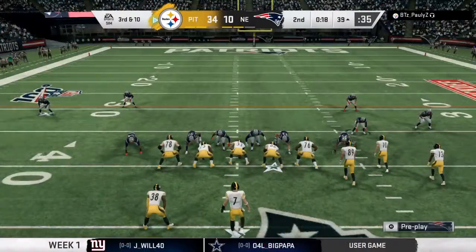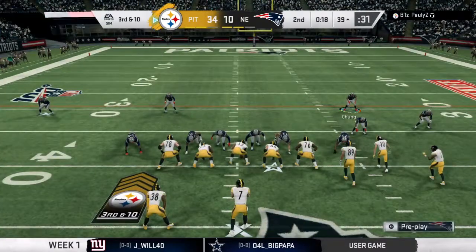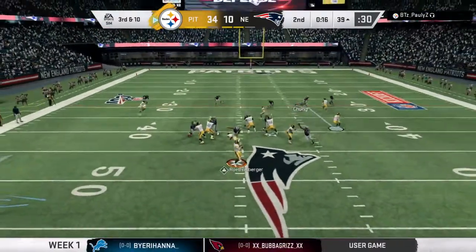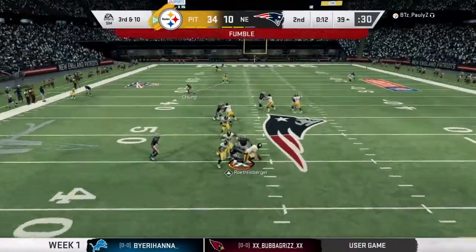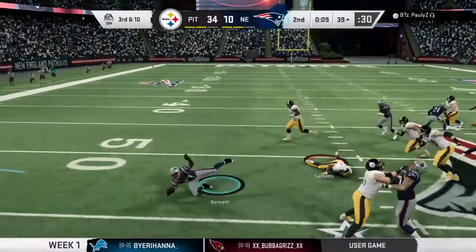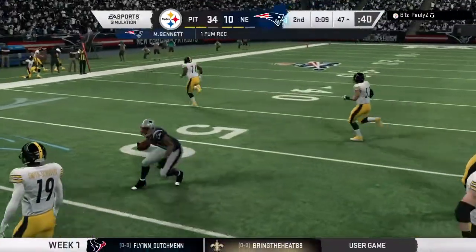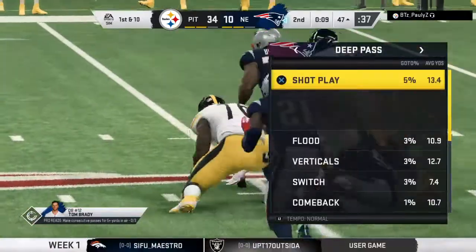The Steelers on 3rd down. They've only converted once in 4 tries. This is 3rd and 10. Again, it's Roethlisberger. Able to shake him off. Now been hit, and he lost the football. It's loose, and it's picked up by the Patriots. And they'll start out with great field position at the 47-yard line in enemy territory.